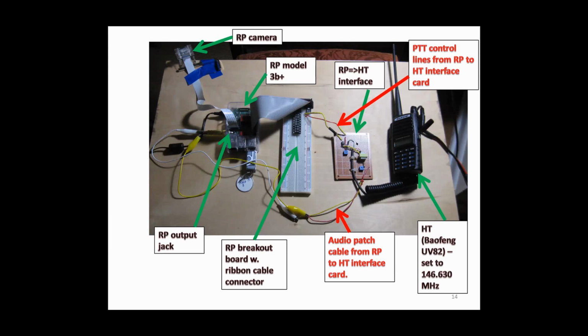I didn't have all the wire I needed, like 30 gauge, so it's not the best permaboard, but it works. And then the cable from the permaboard goes over to the Baofeng, which is set for 146.30 because there are no Virginia repeaters set to that frequency.